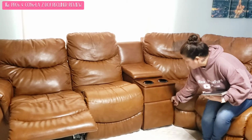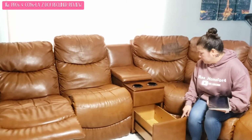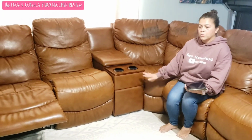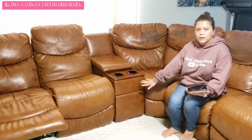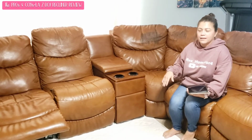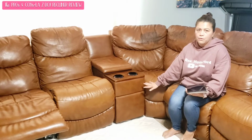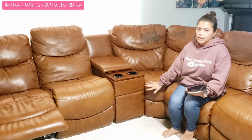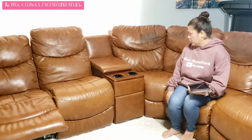And then there's another storage over here, a drawer storage, where you can put little things too. We put our foot massager in here, and a small throw blanket or a small pillow, maybe whatever you want to put in there, but that's additional storage.